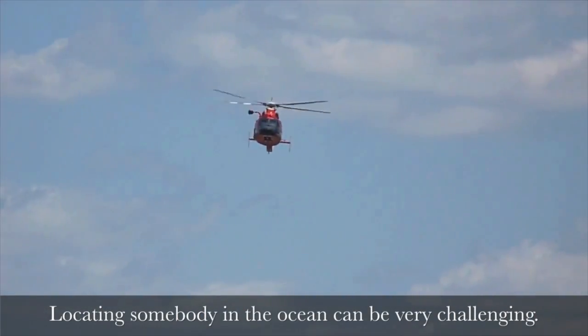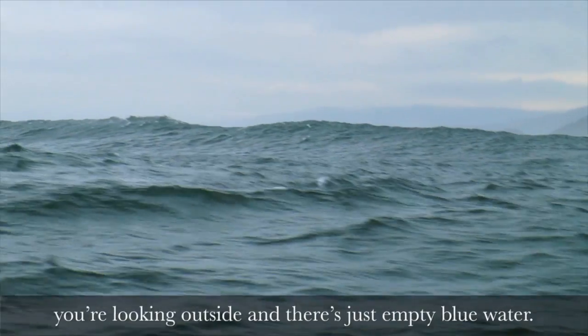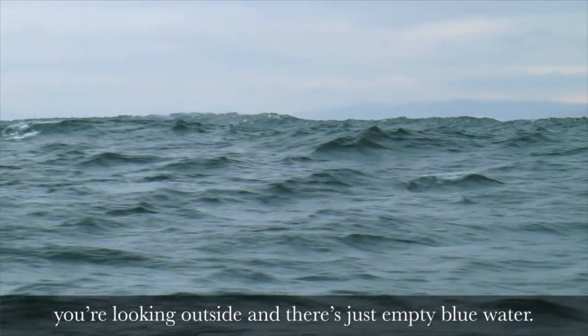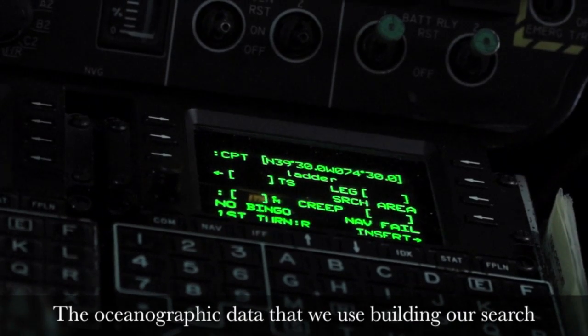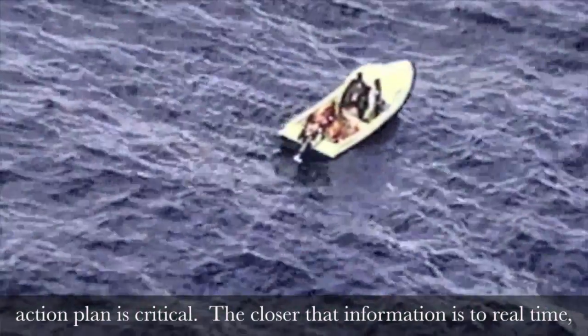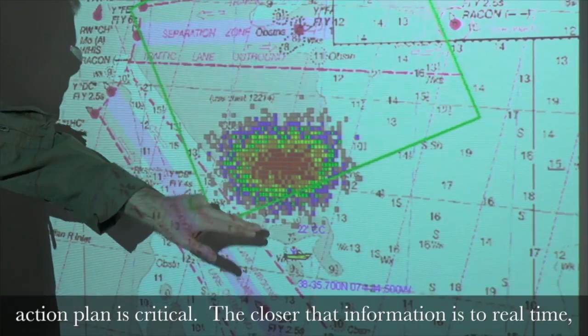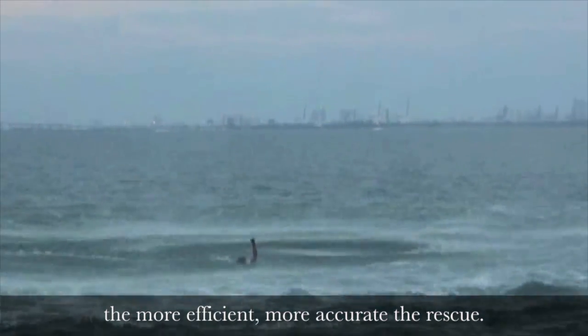Locating somebody in the ocean can be very challenging. You quickly realize how big the ocean is. The whole time you're looking outside and it's just empty blue water. The oceanographic data that we use building our search action plan is critical. The closer that information is to real time, the more efficient, more accurate the rescue.